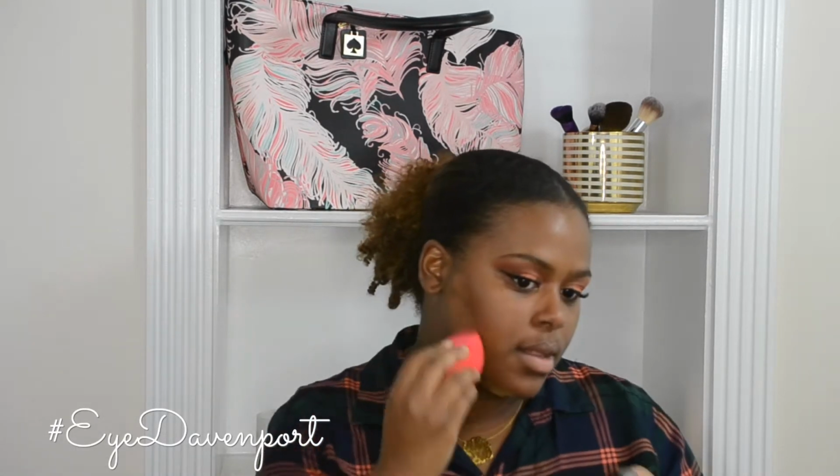I got my Morphe sponge today. I'm just going to re-wet it with a little bit of my NYX finishing spray and take it on one side. I like this sponge because it has two flat sides, so it makes it really nice. I'm going to take it on a sponge, and I like to blend it on the outer perimeter of my face. And I like this foundation a lot. It helps to give my skin a nice, healthy glow.